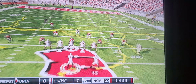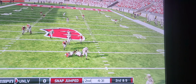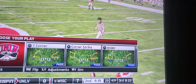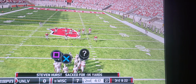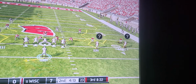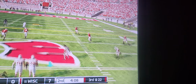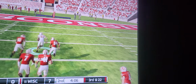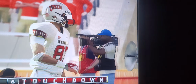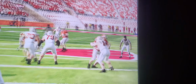Okay. Sacked. I waited too long, as we get sacked for 14 yards. This game has not gone good for us. Can he hit the throw? As he hits the throw, can we score? Can we score? Juking two guys as our tight end scores the first score.